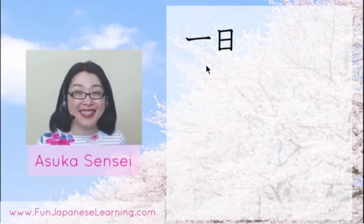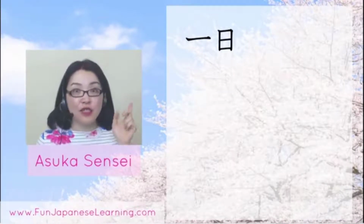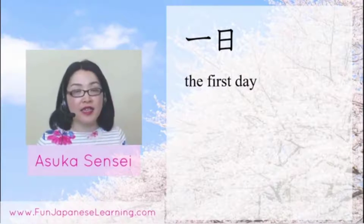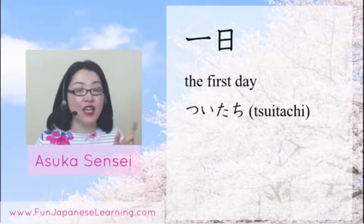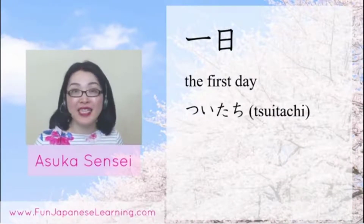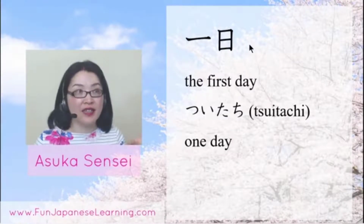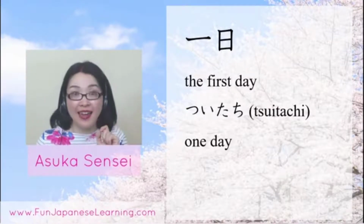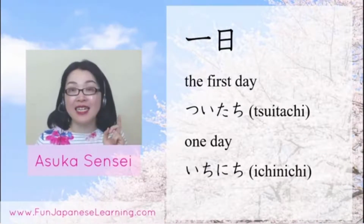Then this one. Can you guess what it means? Yes. One and then one sun. So it means one day. Yeah. And then this one is a little bit tricky because we have two pronunciations. So one is the meaning, the first day of the month. We pronounce this word as tsuitachi. Okay? And then when we use this same word as one day, the length of time, the period of time, one day, we pronounce the same kanji word as ichinichi.